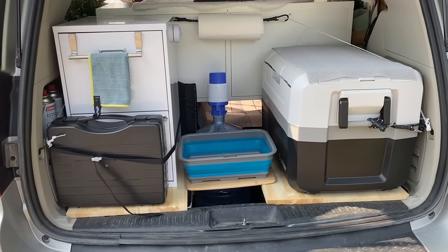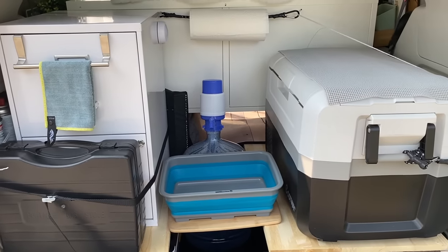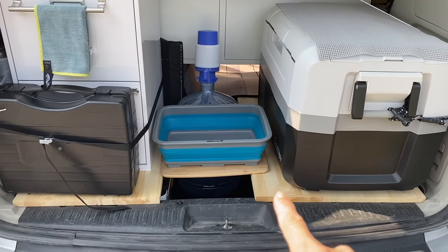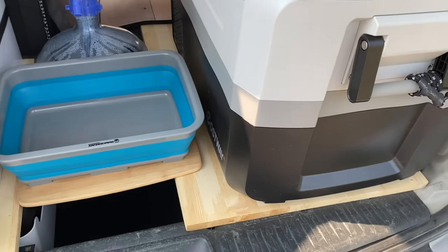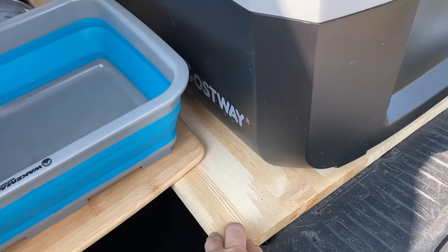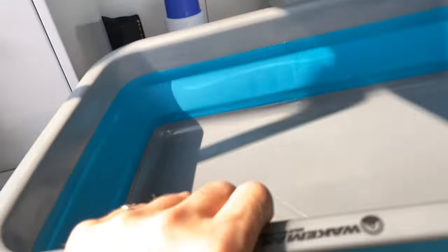I love the way it's set up now. It works so well. You can see here that I have removed the seats. What I did was I bought some of these project panels. They're made out of pine, and I placed them across here. I'll show you. Take my sink.